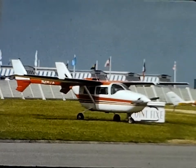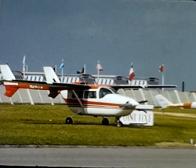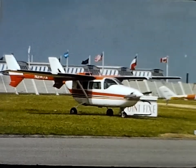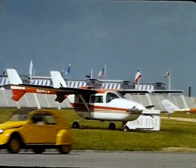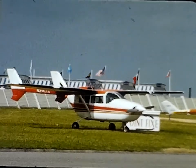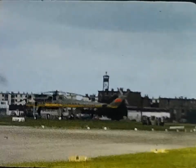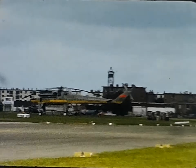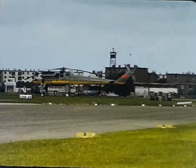The British HP-326 experimental aircraft, which is a blown flap research type. The American Cessna Skymaster 336 light executive aircraft. The Russian flying crane, the Mi-10 Harke. This is the largest helicopter in the world.